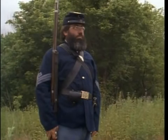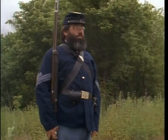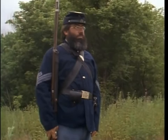Loading and firing the musket is probably the most important lesson a soldier can learn. New recruits are taught the loading procedure in 9 counts. Prepare to load. Load.